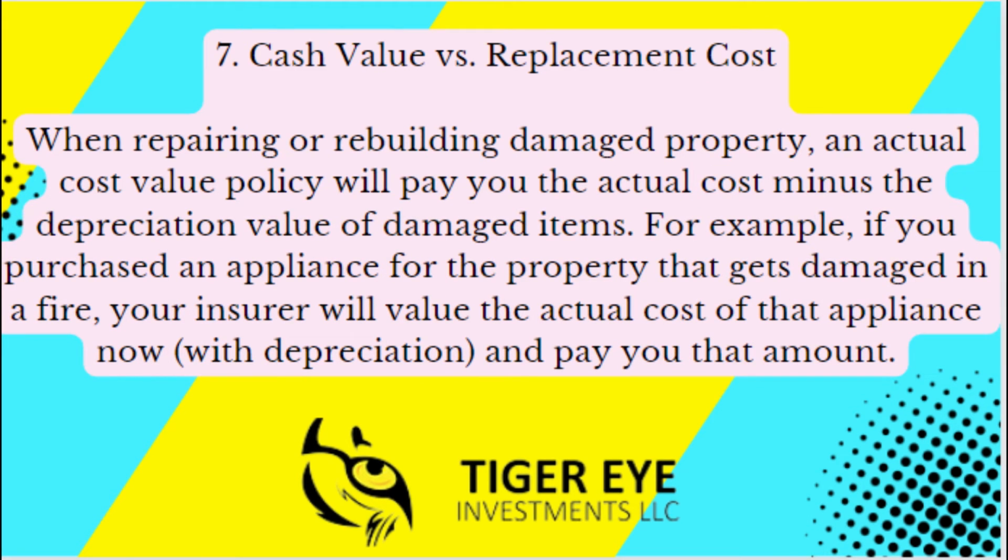7. Cash value versus replacement cost. When repairing or rebuilding damaged property, an actual cost value policy will pay you the actual cost minus the depreciation value of damaged items. For example, if you purchased an appliance for the property that gets damaged in a fire, your insurer will value the actual cost of that appliance now, with depreciation, and pay you that amount.